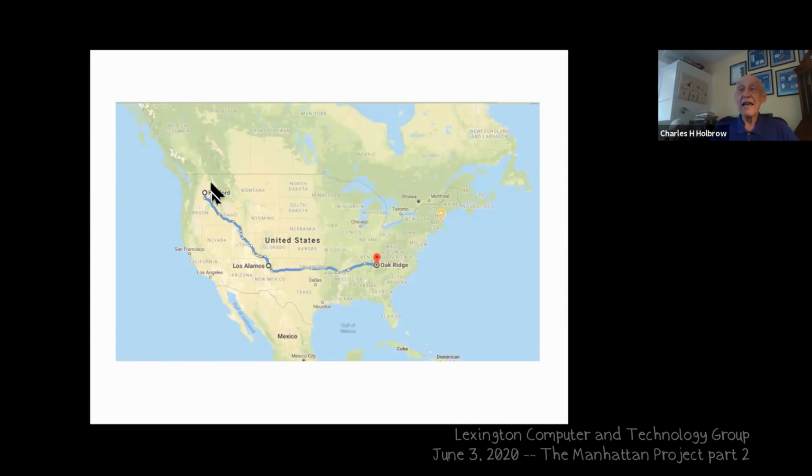Out here in Hanford, in the desert lands of eastern Washington, at a big bend in the Columbia River, he's going to build another, essentially, city. And then at Los Alamos, he's going to build yet a third city. Oak Ridge is going to make uranium-235. Hanford is going to make plutonium. And plutonium is this other route to a bomb that I spoke about before.